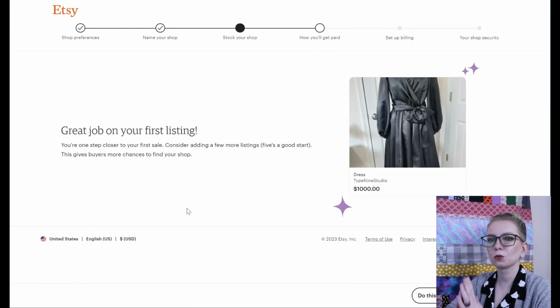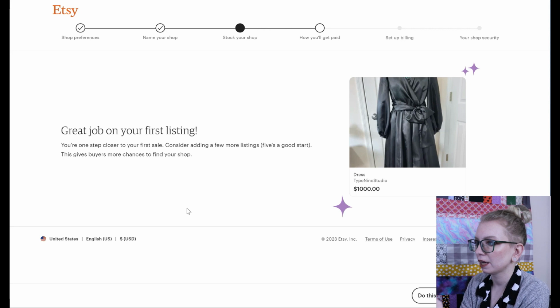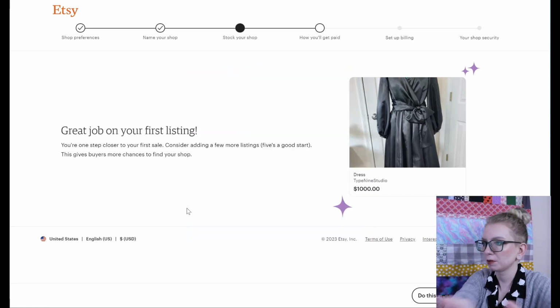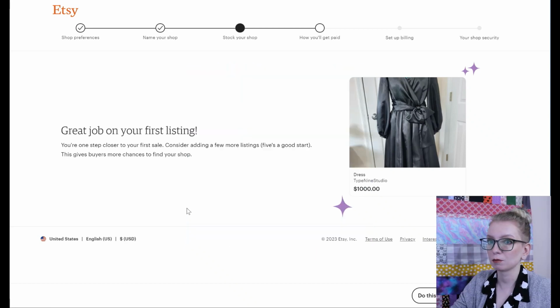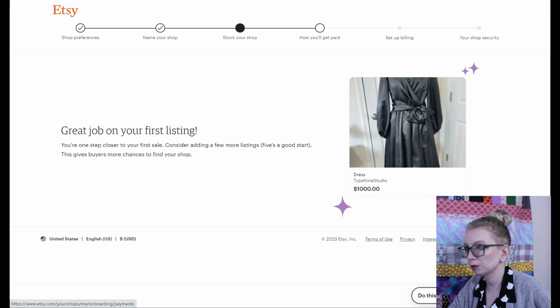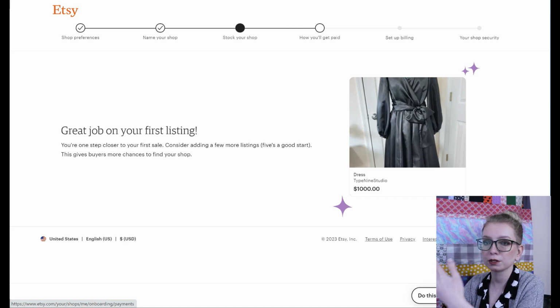See, like, please read the things that Etsy is telling you to do, because right here it says, consider adding a few more listings. 5 is a good start. This gives buyers more chances to find your shop. That's exactly what I've been telling you. I'm not making it up. Etsy themselves says that more is more chances to find your shop. That's exactly what I said. So do that. So I'm going to click on do this later, but if you want to go ahead and do your listings at this point, feel free.